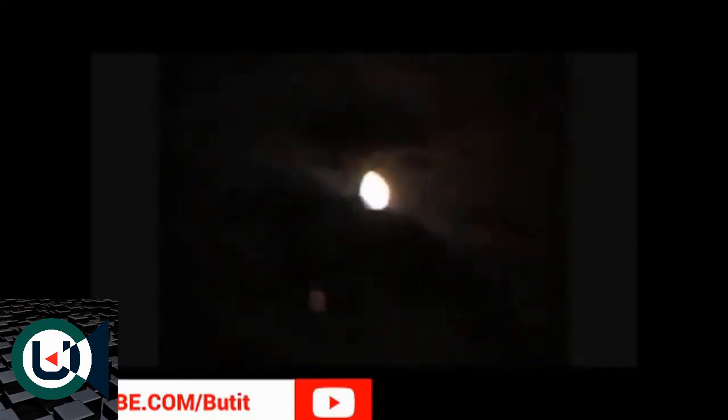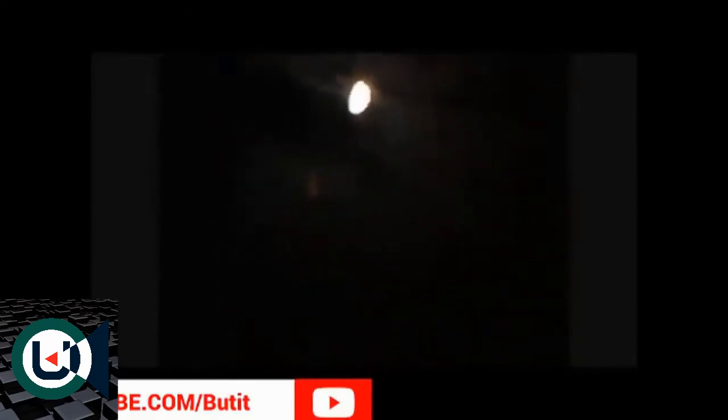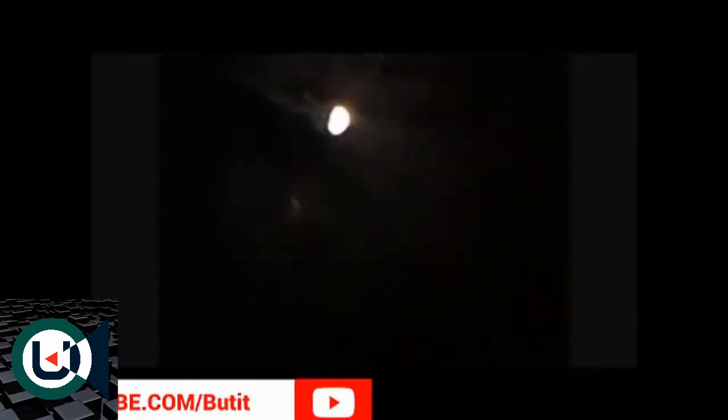Now, obviously, what he has picked up cannot possibly be as close as between the Earth and the Moon. But what he has captured certainly resembles a planet. And if you look closely at the movement of the clouds in the background, you will notice that they pass in front of this very large entity. So folks, there are some very strange things appearing in the heavens, which we just cannot explain.